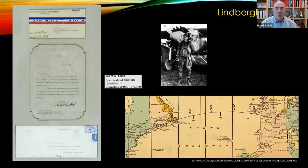So he's an airmail pilot, 24 years old. He tries to get somebody to sell him an airplane. He can't quite work that out. So he ends up having it custom built by a small aviation firm called Ryan out in California. And they build the plane to his specs, and he flies across the Atlantic. And about 20 years ago, I guess this is 2002, a 4th letter is found that he carried with him.